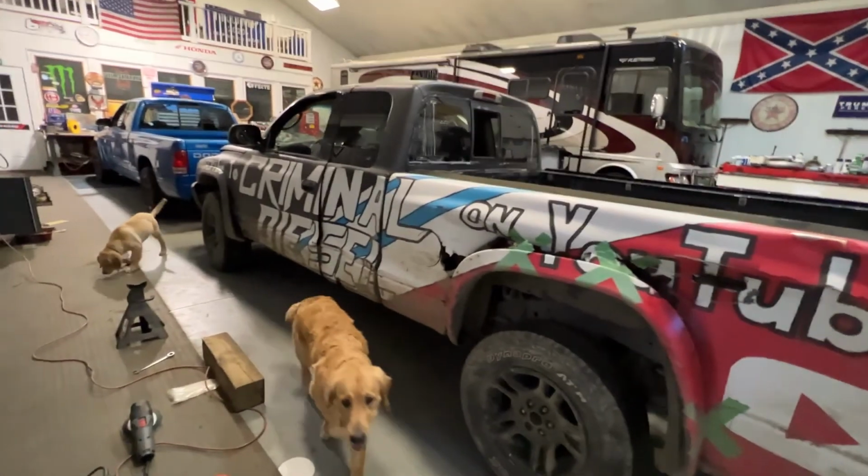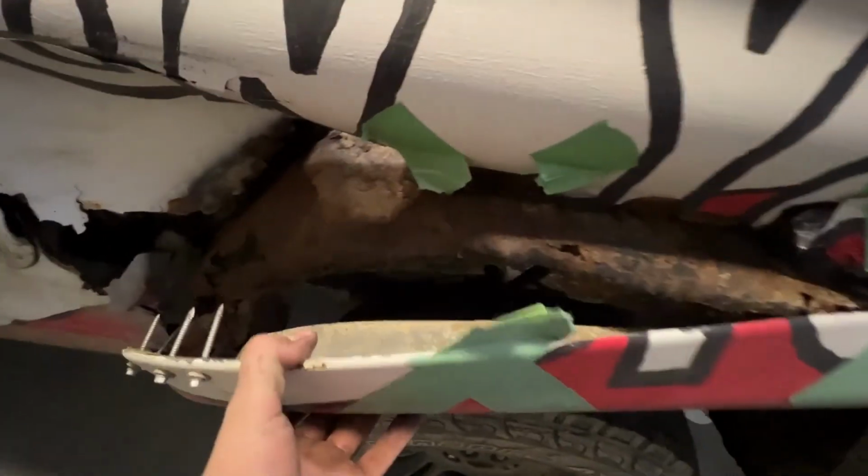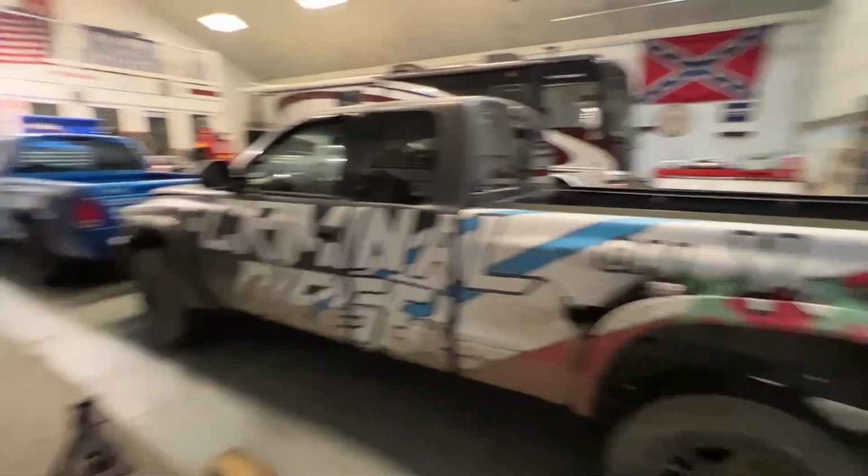From the last video and all the wood stride, you guys can see how absolutely mangled this thing is. Decent amount of rust back up in there. Fender flare has fallen off multiple times from the tires blowing out. It's all gonna get replaced. I'll show you guys the parts that we picked up out here.